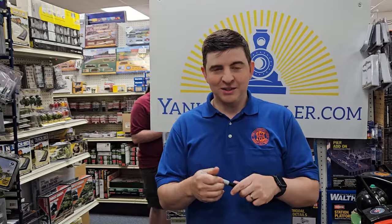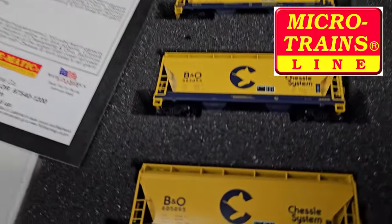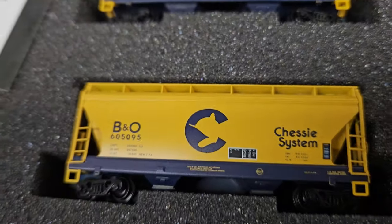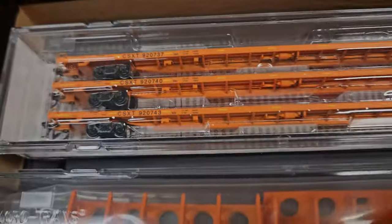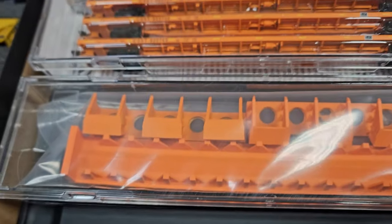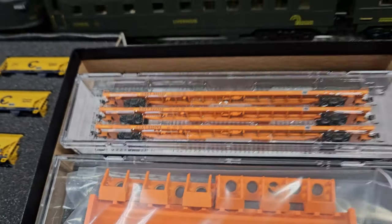Anyway, we have some new things from the N-scale world. We're going to take a look at some Micro-Trains. Check these guys out here. So these are various car packs. This is the Chessie System 4-car runner pack, and I got some hopper cars there. Then I have a CSX kind of flat car here. What is that, like a maintenance of way system? Oh, it's a repair. Like when the trains get wrecked, they throw it on top of that. Oh, okay. Yeah, very cool.